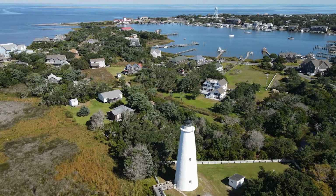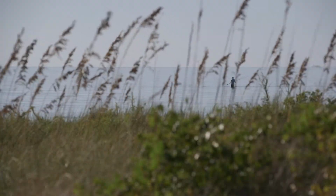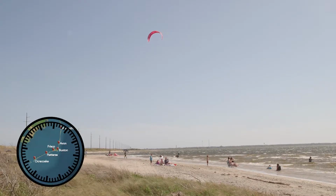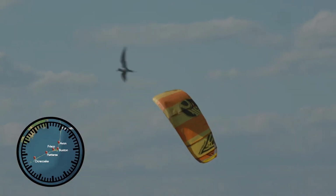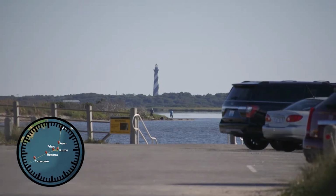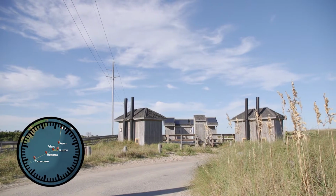The Outer Banks offers extraordinary opportunities for outdoor activities. Canadian Hole between Hatteras Village and Buxton is world famous for its steady winds and flat water. The National Park Service maintains a parking lot with restrooms for the many visitors to the site.